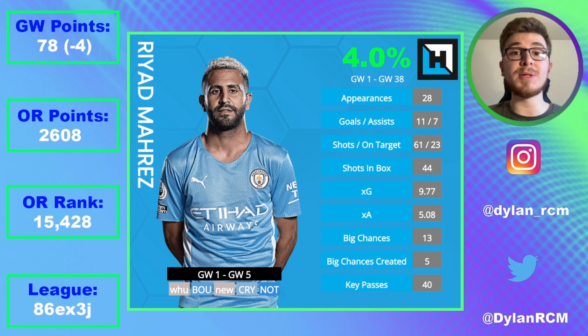He is going to have some competition from the likes of Alvarez, who can play on the wings as well as up front, and you've also got Cole Palmer, watch out for him, but Riyad Mahrez should play the vast majority, unless Manchester City signs someone else in the transfer window, which I wouldn't rule out.